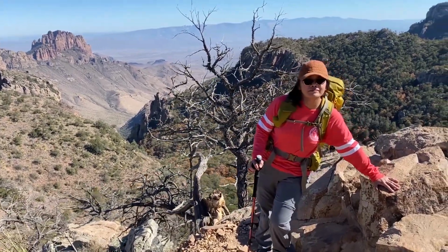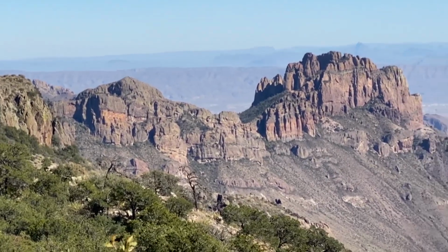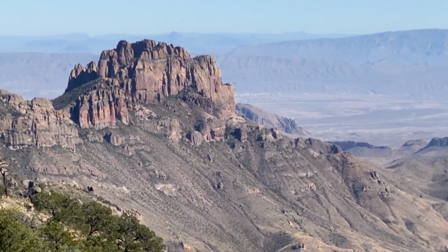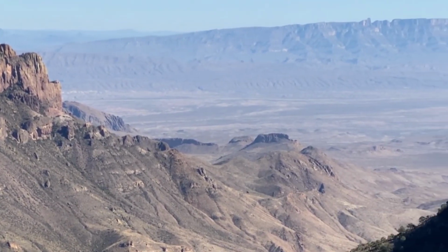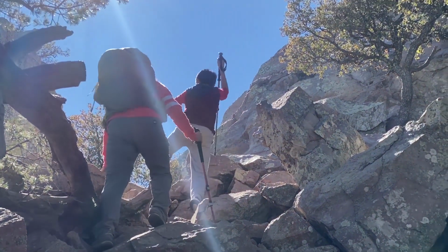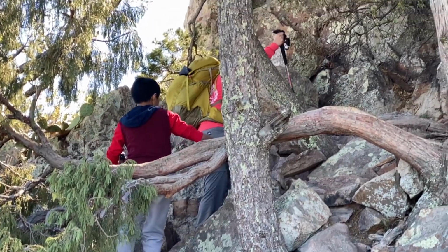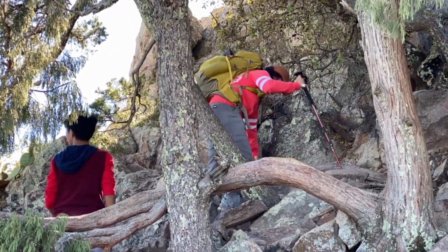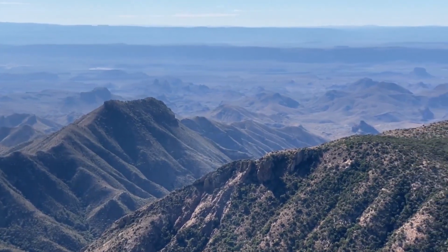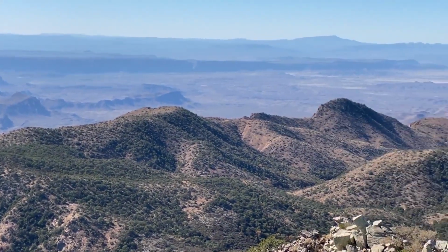The last mile or so to the summit is rocky and steep, with more exposure to the sun. There appear to be two peaks. We eventually figured out to climb the one on the right. So after 4 hours of hiking, we reached the top and were rewarded with an amazing view of the vast Chihuahuan Desert below.